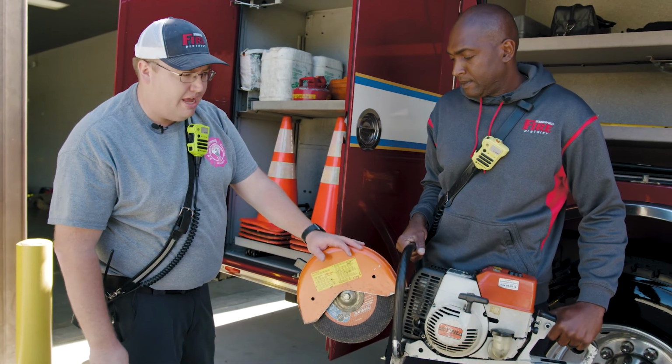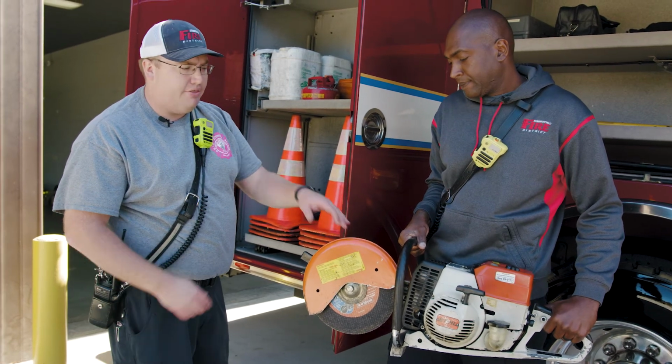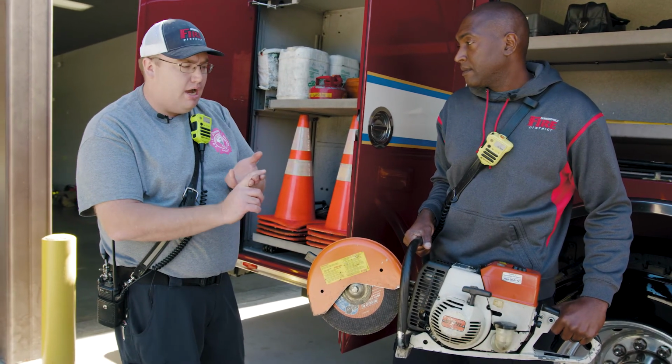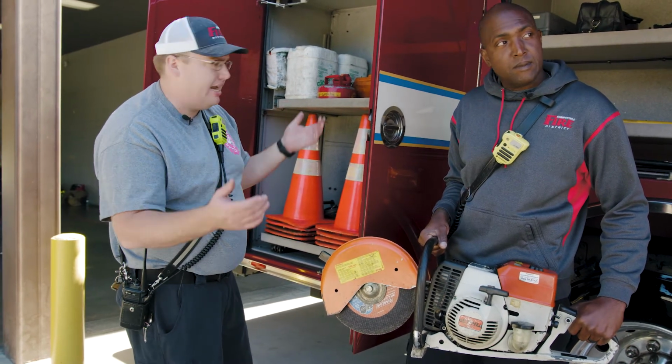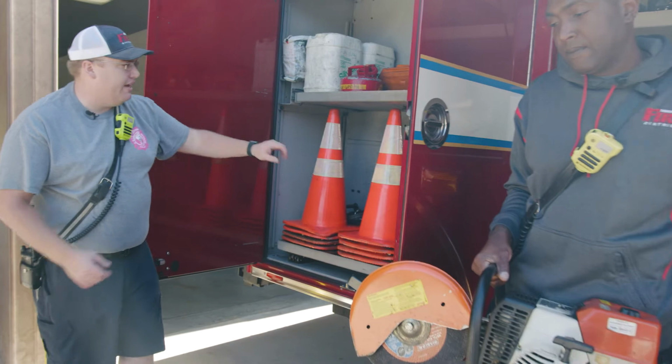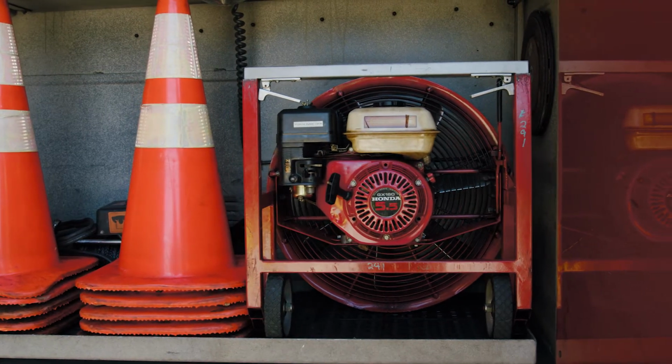So in this compartment we have saws. This is one of our special saws. It's a K12. What it can do, it can cut through metal or brick or concrete. So if somebody was trapped behind one of those objects, we would be able to cut that out of the way. We also have a big fan, so we can blow clean air into a building if there's dirty air.